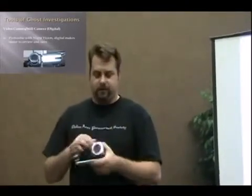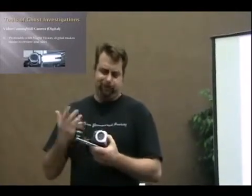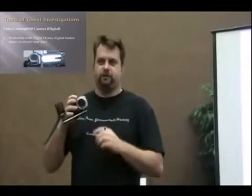This is about $350 is what they run, but you can also get the mini DV ones that have the cartridge a little bit cheaper. But I prefer digital because it makes it easier to record and review the evidence later.